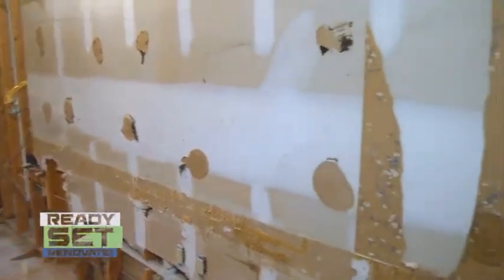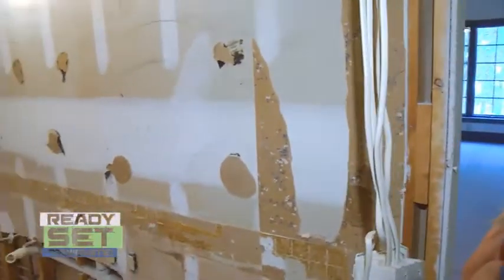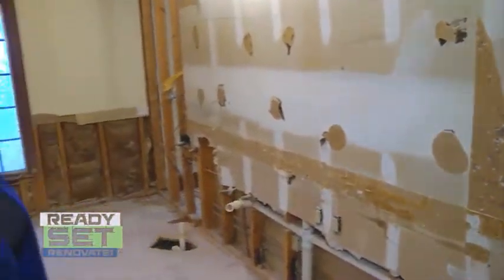The vanity will be custom made to fit the space, with hopes of erasing all signs of the 70s. And some different lighting. Yeah. Get rid of the 70s lighting.